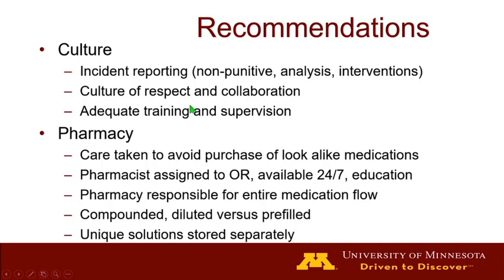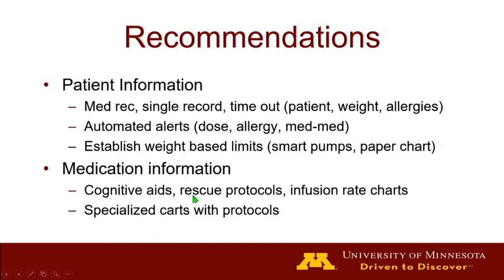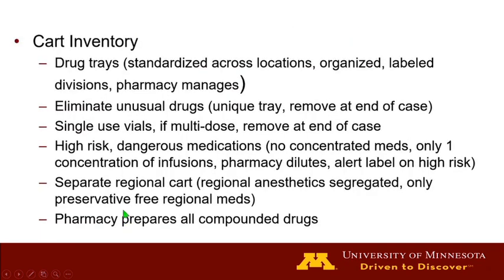You can certainly get the article and look through them, but you will see that a lot of these tend to be fairly vague. Care taken to avoid, what would that look like? To avoid purchasing lookalikes. Certainly having pharmacy heavily involved, and that pharmacy does all compounded and diluted medications rather than anyone preparing them in the room by themselves. A fair bit on how we use our electronic health record more usefully to give us alerts, weight-based limits, cognitive aids, and then having specialized carts with protocols. And then again, the cart inventory.